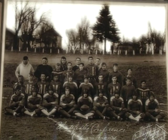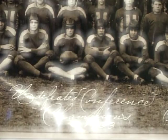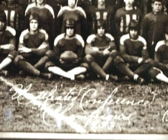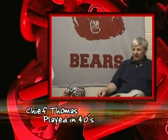The Quakers continued their success in the 1930s, winning another conference title in 1933 under Fisher, this time with a perfect 9-0 record. Yeah, well, Gene Moore was the first team I remember, the 33 team. Gene Fisher was the coach. Gene Moore was a star. He wanted to come on.